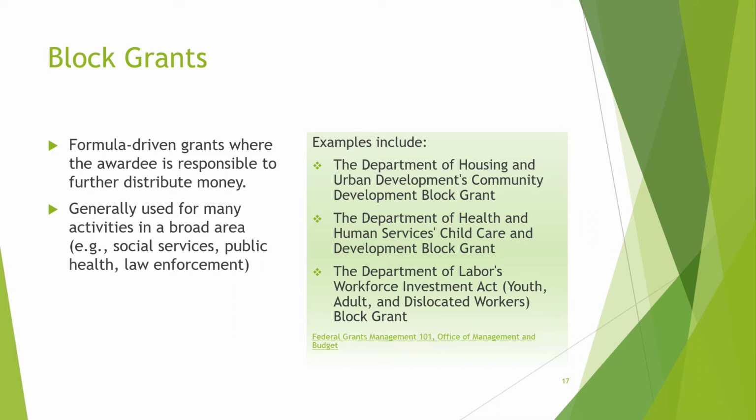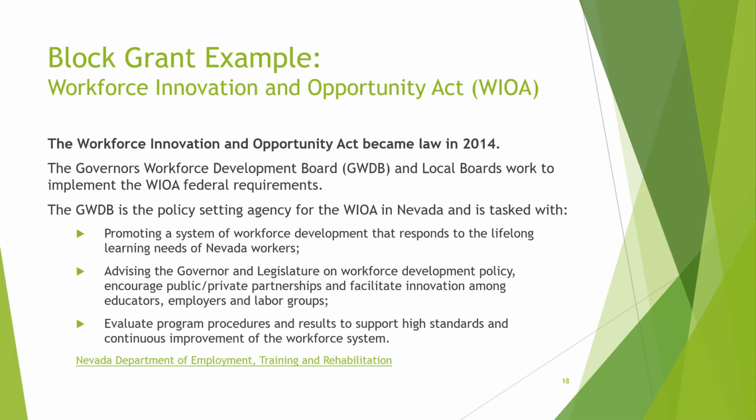So some examples include HUD's Community Development Block Grant, the Department of Health and Human Services' Child Care and Development Block Grant, and the Department of Labor's Workforce Investment Act. Okay, so the block grant is WIOA, the Workforce Innovation and Opportunity Act. It becomes law in 2014. The state is given some money, and then they are charged with distributing it to local governments.